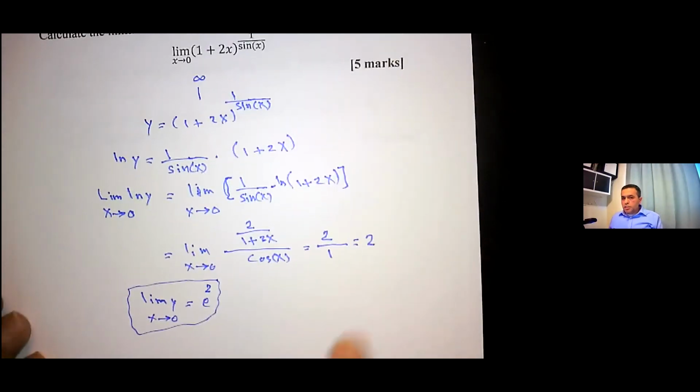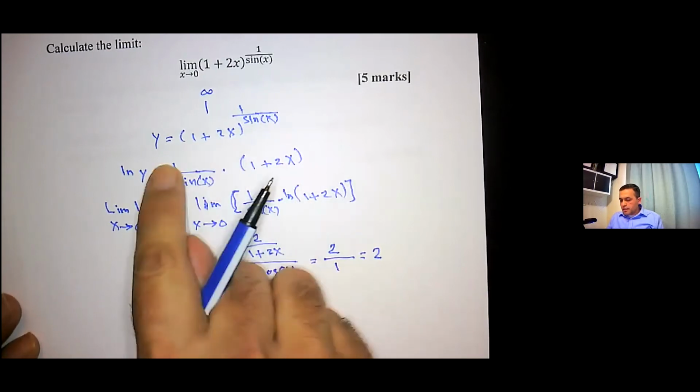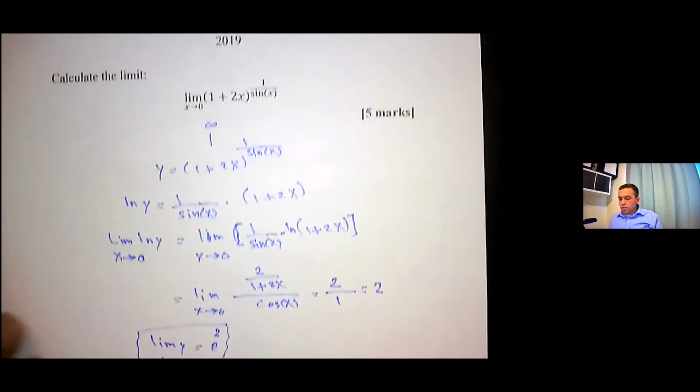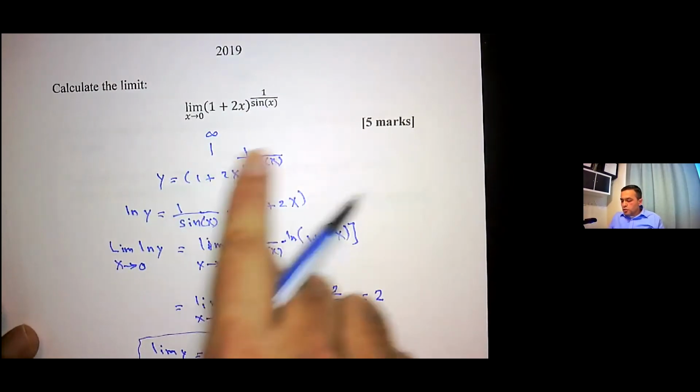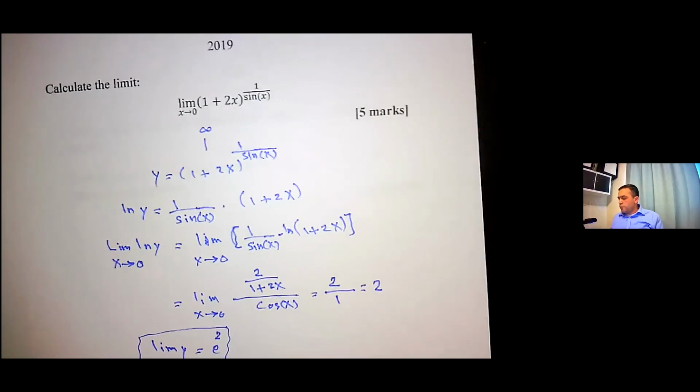So the trick in this equation, you just need to take the natural logarithm of both sides, and then you will have a fraction, then you will apply L'Hopital's rule. This is 5 marks. So don't panic if you find a similar equation. Just take the natural logarithm of both sides.